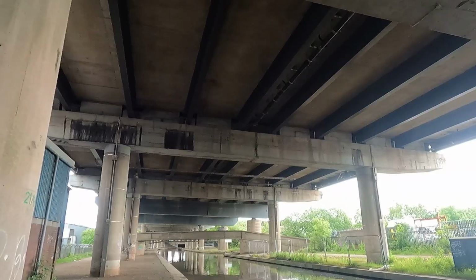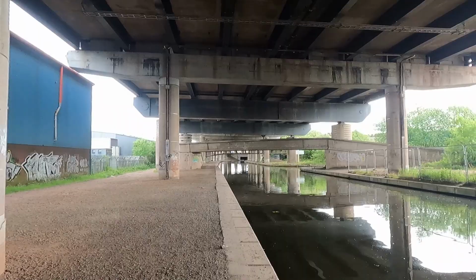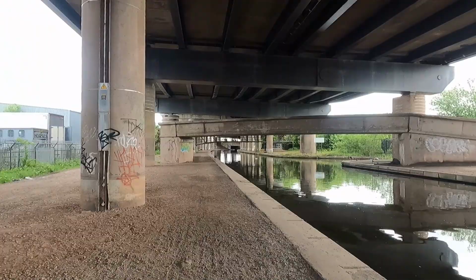But the bridge in front, which I will quickly show you, is actually called Oldbury Junction Bridge. And that is what leads on to the Titford Canal section, which we will be passing in just a short while. But let's go straight down and I will show you what's at the bottom of this canal section, right the way down there where the little bridge is. It's quite dark.